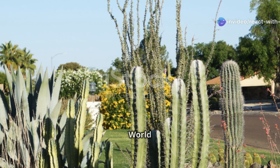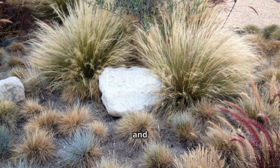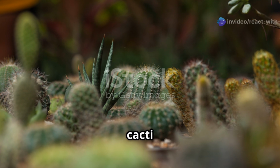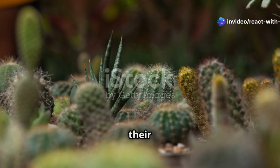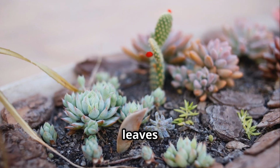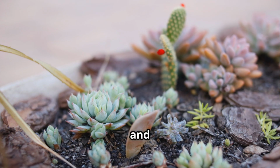Section 4. A world of drought-resistant delights. Now, let's explore the vast and fascinating world of drought-tolerant plants. Succulents and cacti are the stars of the show, known for their ability to store water in their leaves, stems, or roots. Succulents, with their fleshy leaves and sculptural forms, come in a dazzling array of colors, shapes, and sizes.